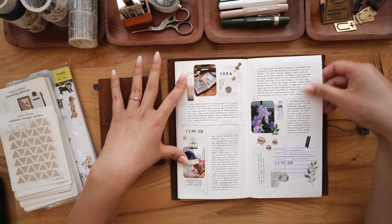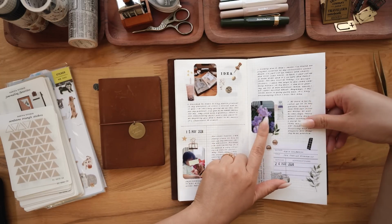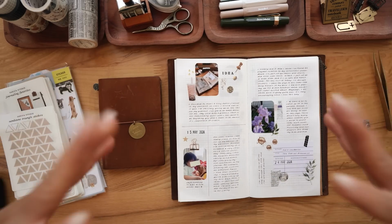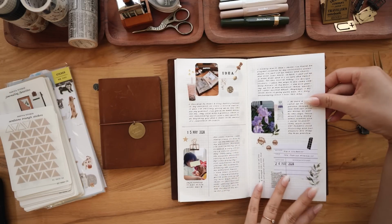So yeah, more pictures of my plants and stuff. These are my irises. They are not even blooming anymore. They have such a short blooming time frame, but they're so beautiful when they do bloom.